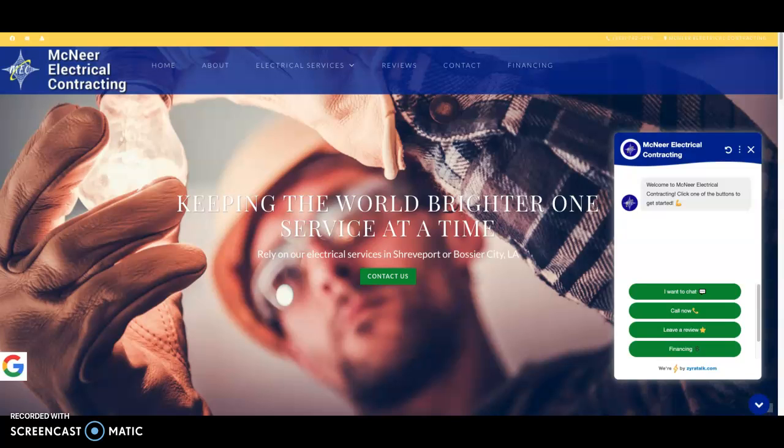Now, to be considered an authority in Google's eyes, you're going to want to have at least 1,500 to 2,000 words on your front page, and you're going to want it to be stuffed with content that has to do with buyer intent. So for you specifically, you'd be looking at things like electrician Shreveport, Shreveport electrician. Those do yield different results, and other keyword phrases along those lines. That way, when anyone types those searches into Google, your website will be the one that pops up.